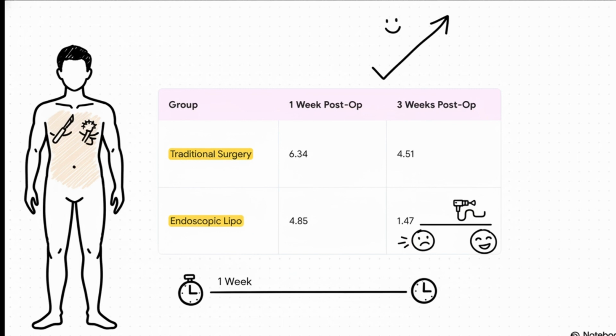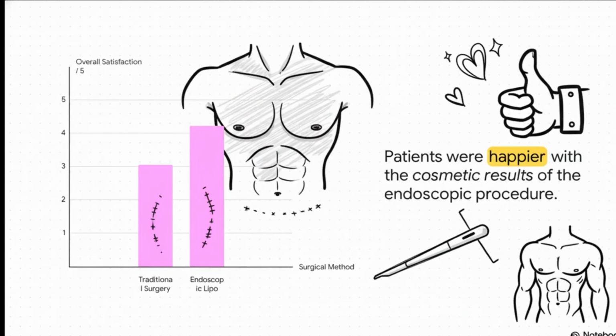That points to a much, much faster and more comfortable recovery. But here's the million-dollar question. Does a smoother recovery actually lead to happier patients in the long run? Well, the study followed up a full year later, and the answer was a resounding yes. On a 5-point satisfaction scale, the endoscopic group scored a 4.23, way higher than the traditional group's 3.06.